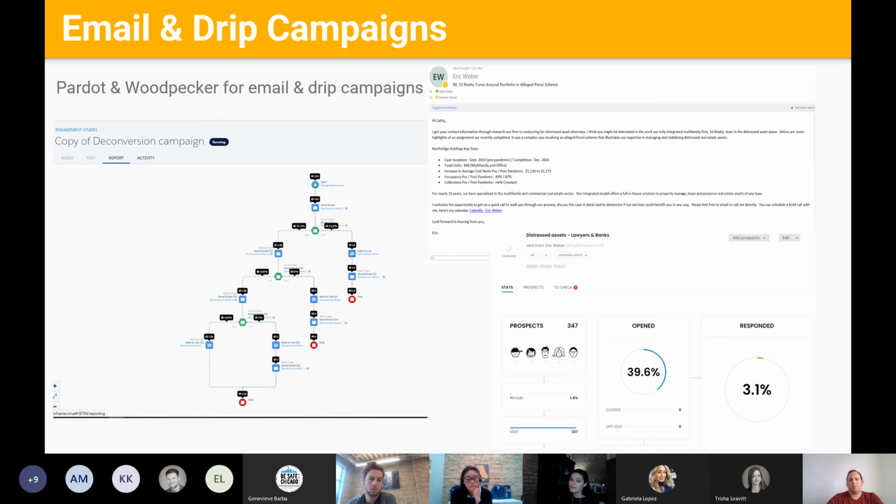If they open it, then they would go down this side of next steps to take. If they don't, they go into another side. And just because they didn't open it doesn't mean we're not going to hit them with another message, but we're going to change the messaging for what we're doing to reach them. And these drip campaigns are very effective when they're used.